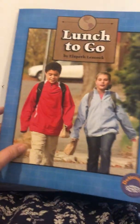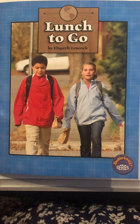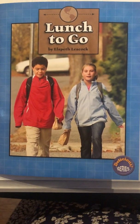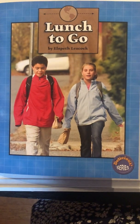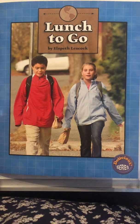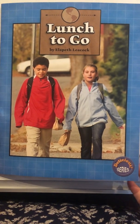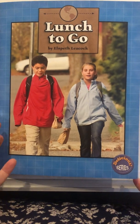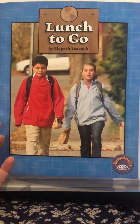Okay, so we're going to talk about the book. Rather, I'm going to ask you guys some questions, and then I'm going to give you a chance to respond. Okay? So let's talk about the story for just a moment. What kind of information did you learn in this book? What did you learn about what happened so that we can have the lunches that we have today? That's the first question.